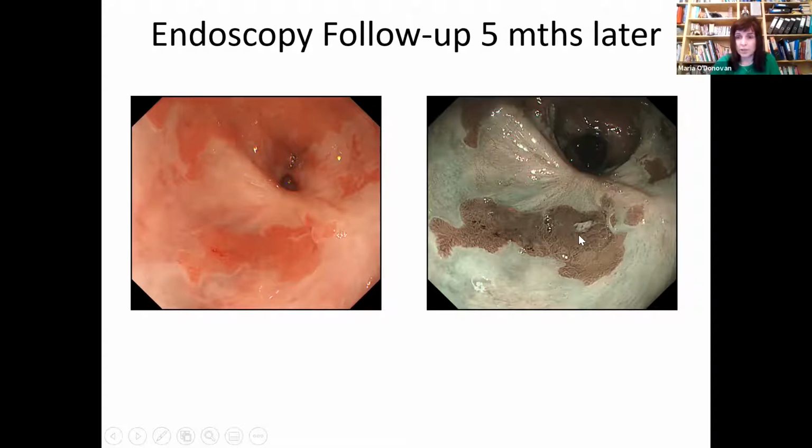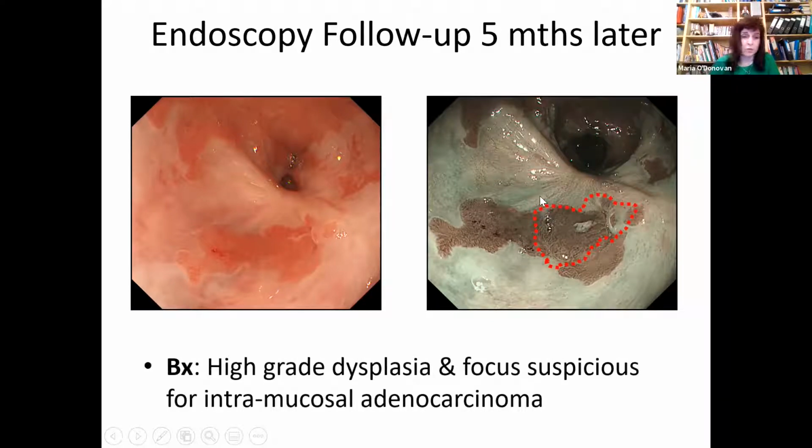And on narrowband imaging, this showed, again, a slight nodularity and also some variability in the vascular pattern at this site. And this was biopsied. It again showed persistent high-grade dysplasia and also a focus that was suspicious for intramucosal adenocarcinoma. So it was then decided that she should have a further endoscopic resection of this area.